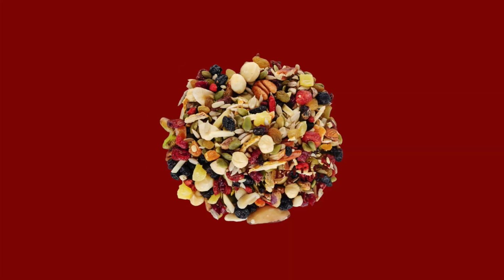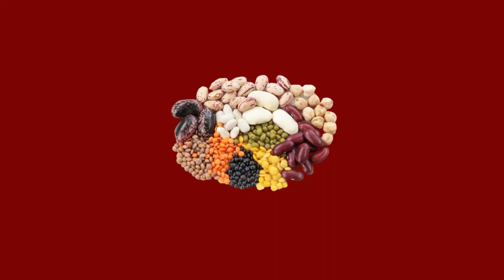Almonds, chia seeds, and walnuts are nutrient-packed options that offer healthy fats and fiber for improved gut function. 6. Legumes. Beans and lentils are rich in fiber, protein, and essential nutrients that contribute to a well-balanced gut microbiome.